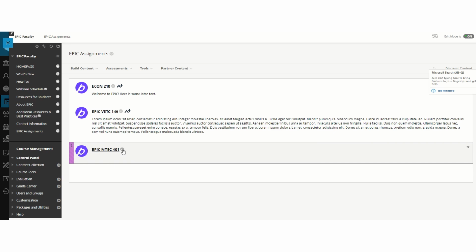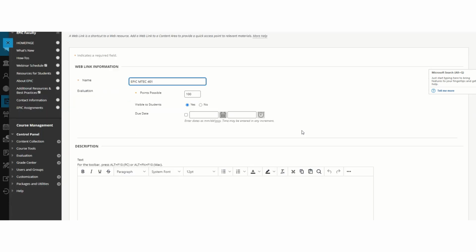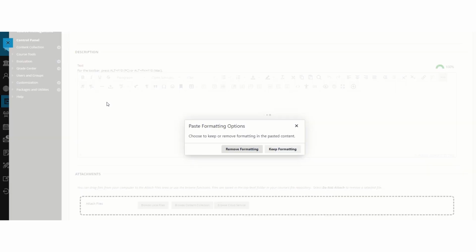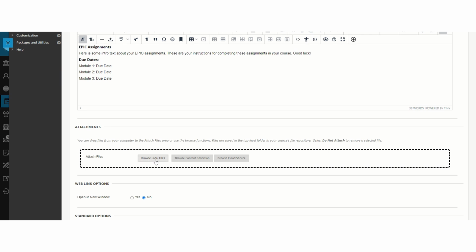So I can simply drop down the arrow, click edit. I am going to copy and paste some mock instructions that I have written just for this test and paste them in here. So here's my intro text, my due dates, whatever information that I want students to have about completing the EPIC modules. As with any other content area, you can also upload files if you'd prefer to do that.